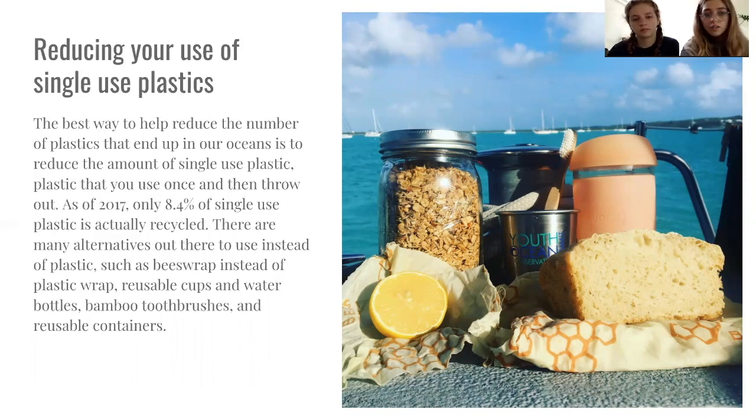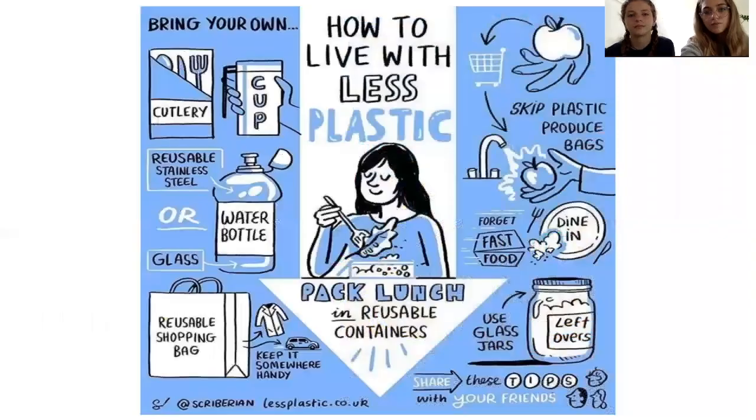There are many alternatives out there to use instead of plastic, such as beeswax instead of plastic wrap, reusable cups and water bottles, bamboo toothbrushes, and reusable containers. And there are a bunch more alternatives out there too, such as cloth bags instead of plastic bags, metal straws. There's so many different things that you can use. This is just a little infographic about different ways that you can use less plastic in your everyday life. And we got this from 5 Gyres.